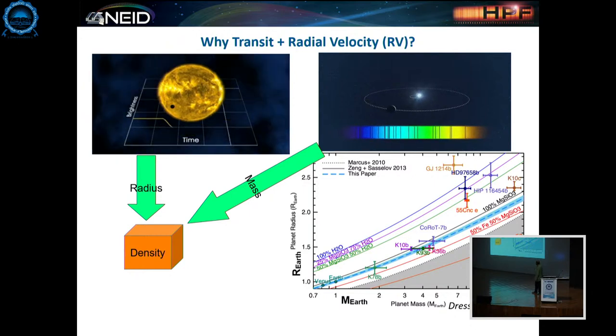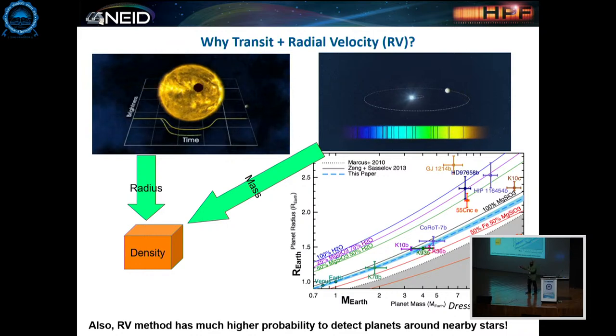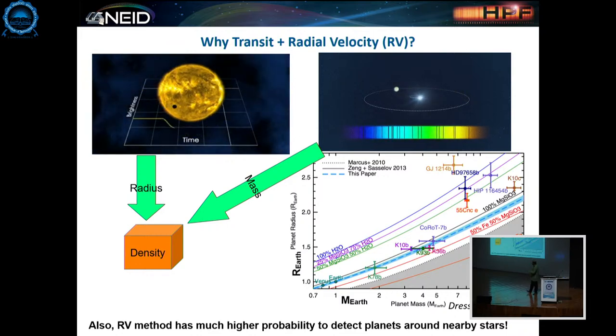So to do this radial velocity measurement, there is also one more very important part of it. If you're interested in the nearby planets, which are close to Earth, because of the geometry, radial velocity has a much higher chance of detecting those nearby ones, just simply from the geometry argument. It's obvious.